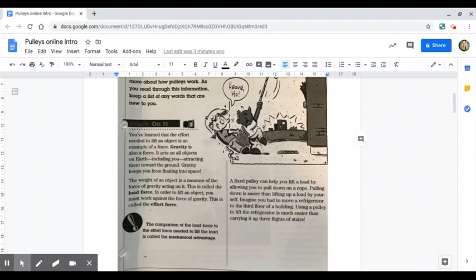So the comparison of the load force to the effort force needed to lift the load is called the mechanical advantage. A fixed pulley can help you lift a load by allowing you to pull down on a rope. Pulling down is easier than lifting up a load by yourself. Imagine you had to move a refrigerator to the third floor of a building. Using a pulley to lift the refrigerator is much easier than carrying it up 3 flights of stairs. Although hopefully you have an elevator, which of course works by using a series of pulleys.